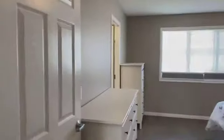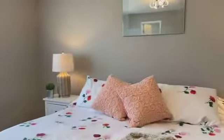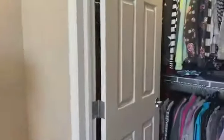And it would come down to the master with the double doors. It's the double door master. It's quite grand, upgraded fixture again. They've got a king size bed in here and a really good sized closet. So it goes all the way around the back as well. So it's a really nice sized closet.